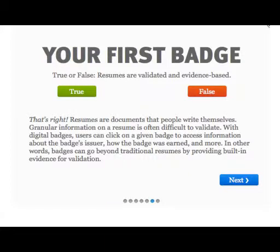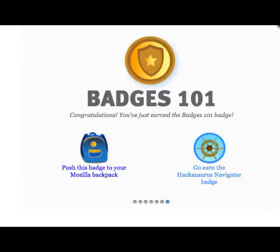Resumes are valid and evidence-based. No. They've written themselves. What the badges are supposed to do is to give more access to what this person has done, what they've earned. It's all about earning them. So what does that mean? Oh, I just got a badge. By answering those questions, I got the Badges 101. That's kind of the basics.